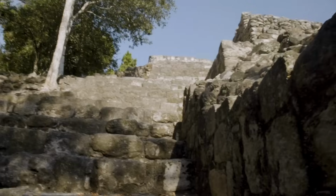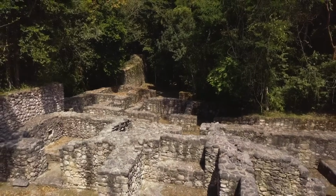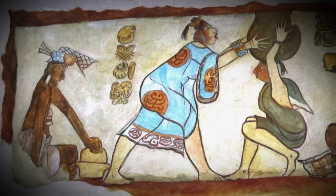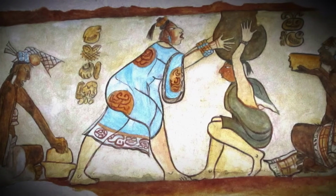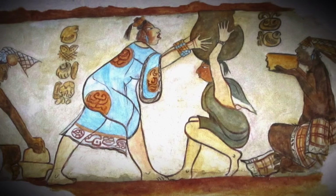You are effectively in an enormous astronomical observatory. These guys are mathematical geniuses. But unlike any other Mayan discovery, the murals of Calakmul gave archaeologists a unique insight into what went on here. Some of the ornate murals and decorations that are inside these structures, they're depicting the everyday life of ordinary citizens of Calakmul.